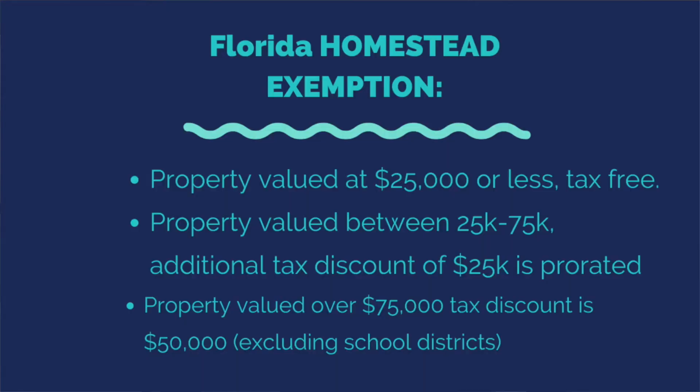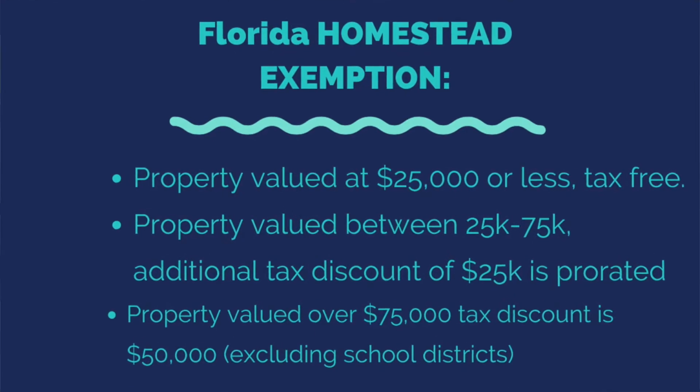For properties valued up to $25,000, your property is tax-free. If your property is valued between $50,000 and $75,000, you will get a prorated amount based on the value of the property. So you'll get the $25,000 for the first exemption, and then they'll prorate that second $25,000 discount based on where your property value lies between $50,000 and $75,000.